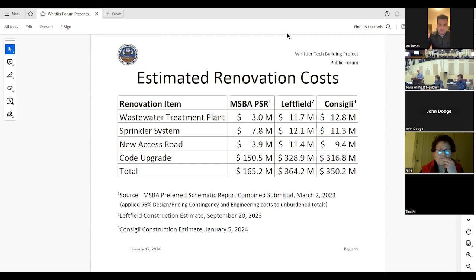My final question is, I do agree the website was pretty sparse on details and transparency in the full amount that they're asking. But Left Field and Consigli would be the people managing the new build, correct? Consigli is the construction manager, Left Field for the feasibility study. Perfect. So they would have a role in the new build, for people to think about regarding incentives, and for myself as well. I just wanted to clarify that.